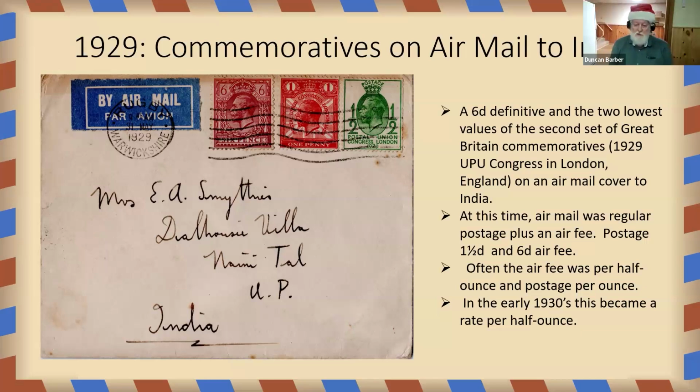At this period, the airmail postage was an airmail fee in addition to the regular surface postage. And since surface postage was per ounce and airmail fees were often per half ounce, it just gets a little more confusing.